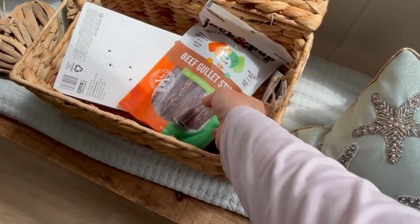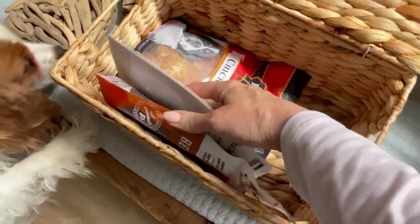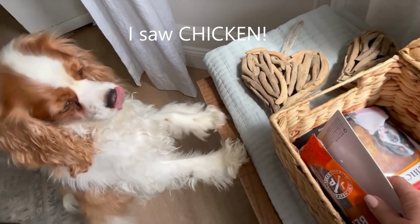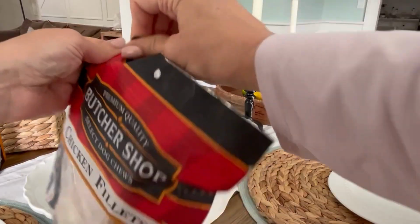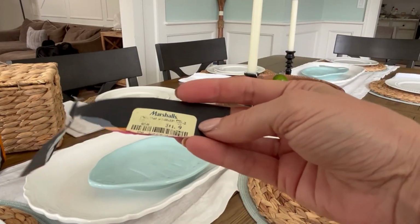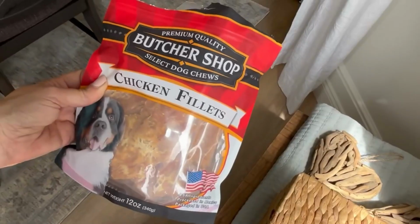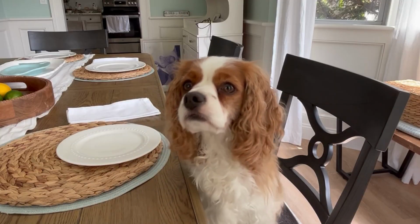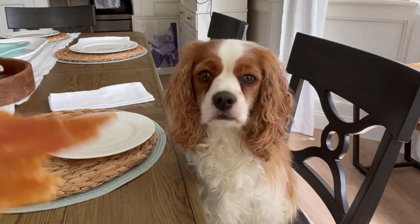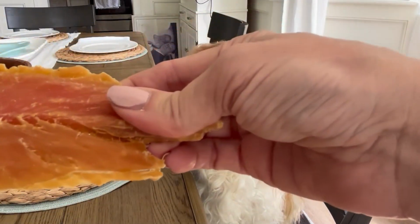Okay, well this is more of just a chewing thing, so we're gonna do that one later. Oh, I know what we're gonna try. We are gonna try these chicken fillets. In case you're wondering, these were $11.99 a bag. And these are basically just dehydrated chicken, so we can't go wrong with that. So of course he could handle the whole thing, but we're gonna break off a piece because this is a taste test.